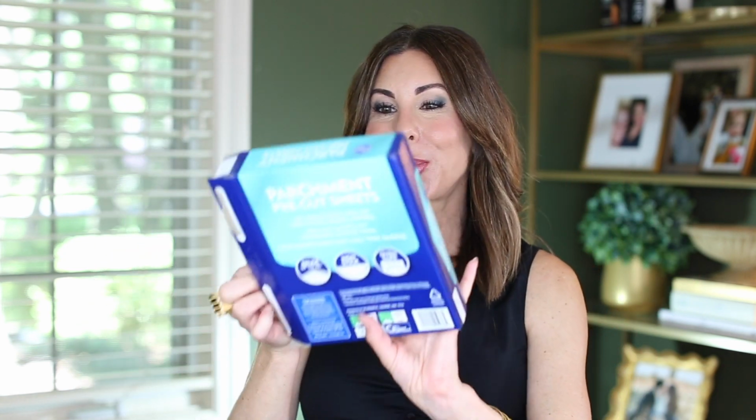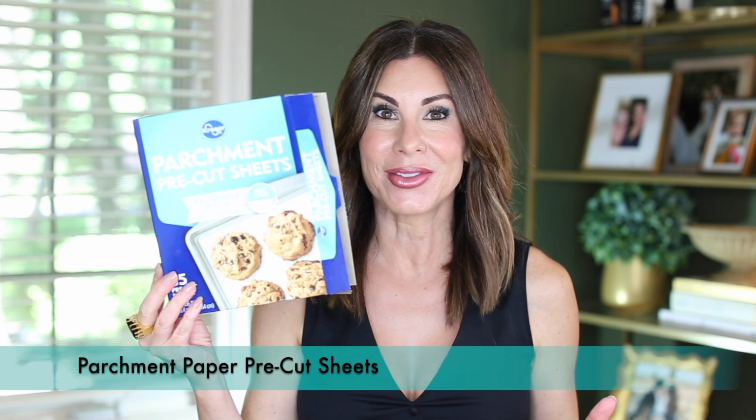Parchment pre-cut sheets. Whoever invented these, genius. They also have them for aluminum foil. It's really all that I use. And I do always use, I never put anything directly on a sheet pan. It always goes on a parchment paper. Or an aluminum, but I don't even know when I really use aluminum. That would be more like if you were baking a fried food, and I don't. And even when I cook my fish, my salmon, my crab cakes, I use a parchment sheet. If I make cookies, I use a parchment sheet. So I go through quite a few of these.